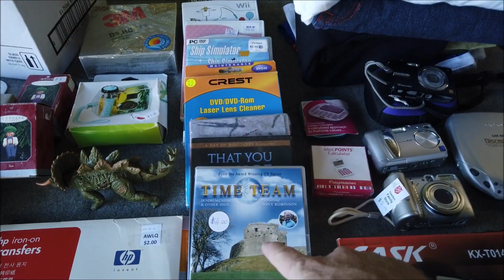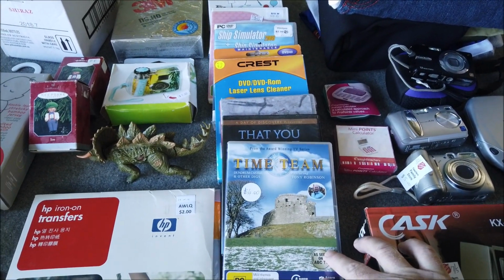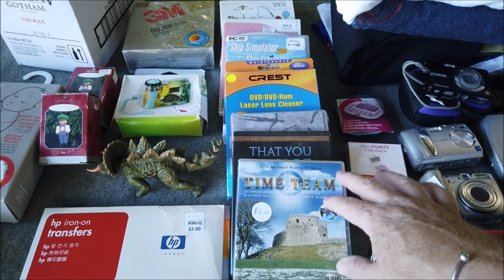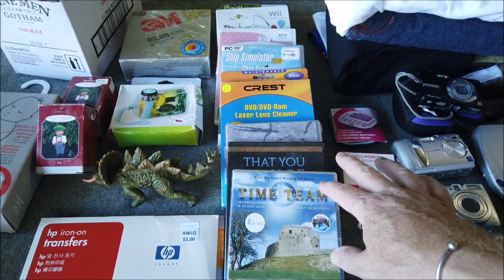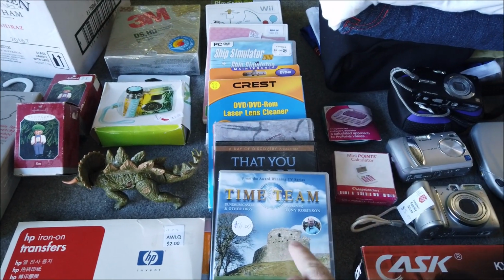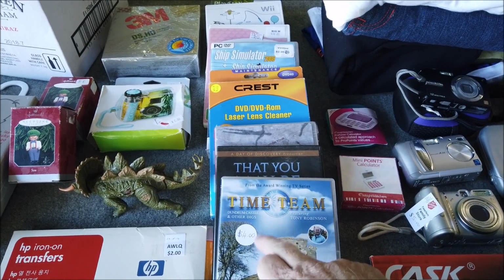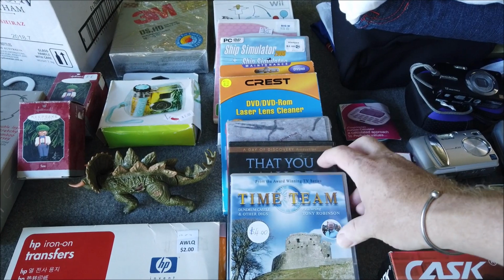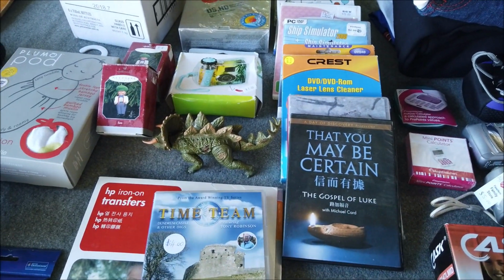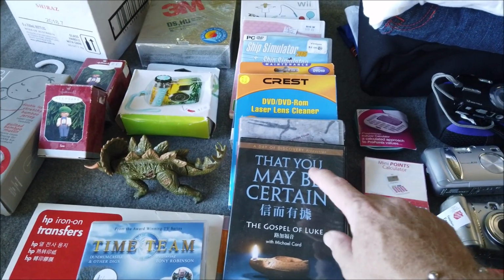Alright, this stuff, I've dabbled in DVDs before. I haven't really dabbled in games much before, so I've got a few there. I'll run through them as I go. Prices on them are not necessarily what I paid. Like that fella there, that was $2. So worth a shot. Looks like it's never been used. There's not a mark on any of this.